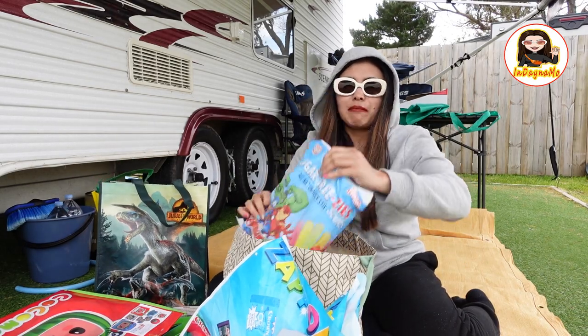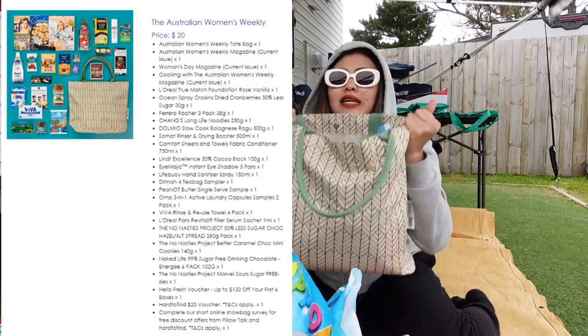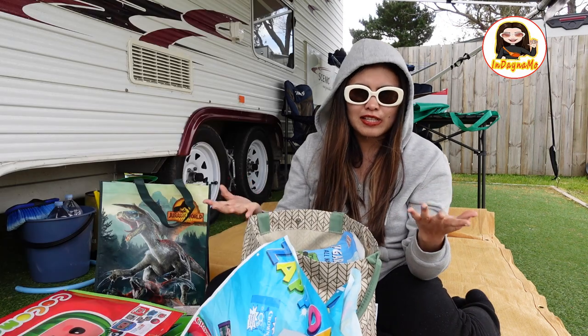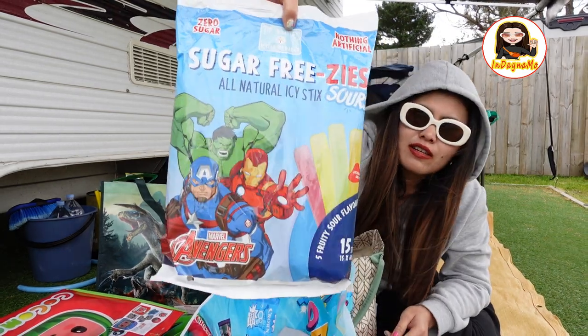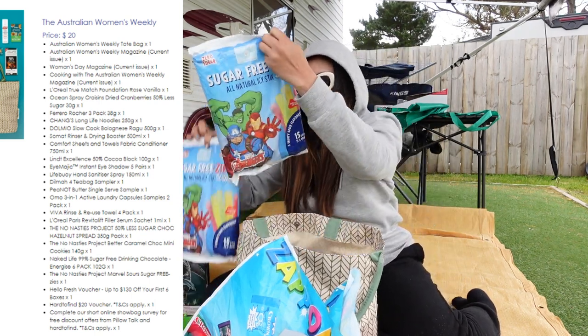So, before anything else, I will put here what's inside this showbag. And you can check. I got the sugar-free ice cream. I got two of those. One and two.